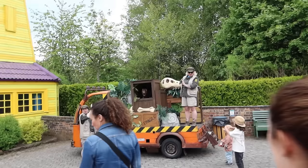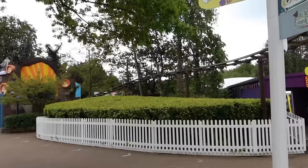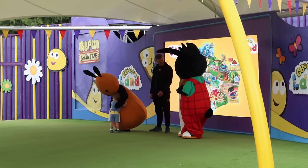More of the live entertainment for Andy's adventures. There's a little dinosaur in the box. There's always something going on around in CBeebies Land. It is a great area. It needs updating, I think, in some areas. But it is really nice. Are they doing a photo opportunity around here? In big fun showtime. That's what I mean. There's always something going on in this area. Come on then, Charlotte. You're the expert. Who are these here? This is Bing and Flop. Bing's on the right and Flop there on the left-hand side.